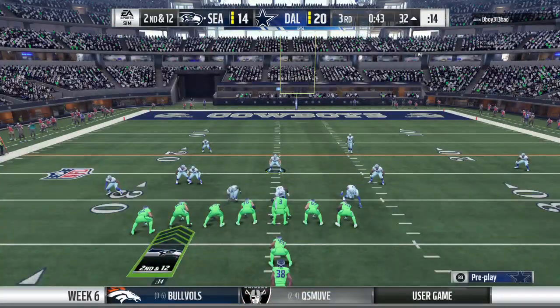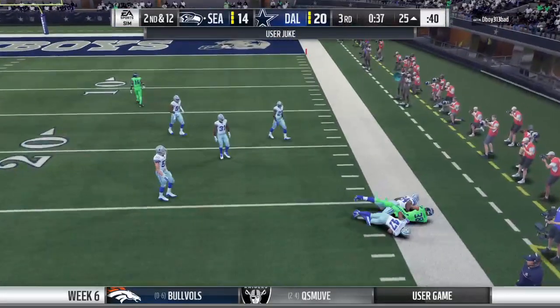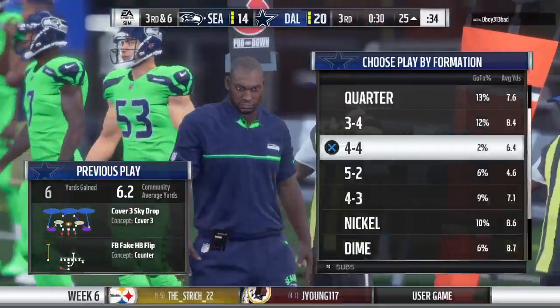And the D-line pinching together, must be expecting the run. And they'll go ground game here with a tailback. An agile move and a nice gain, then dropped at the 25-yard line. So they get half of what they needed. It'll be 3rd and 6 upcoming.